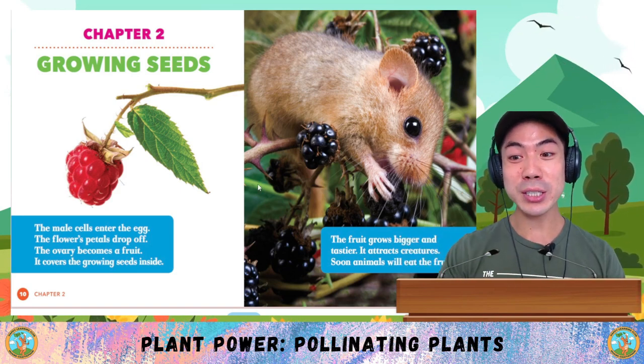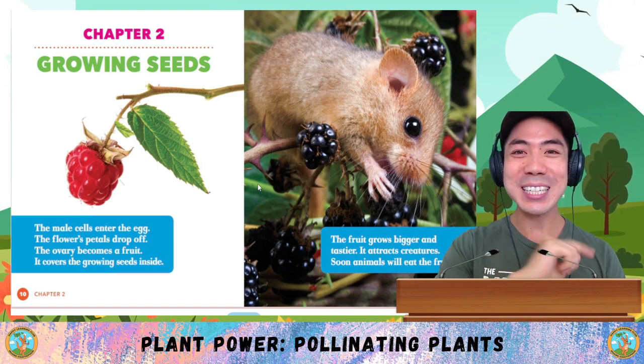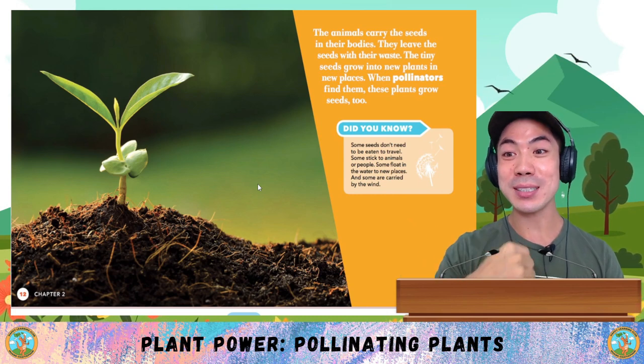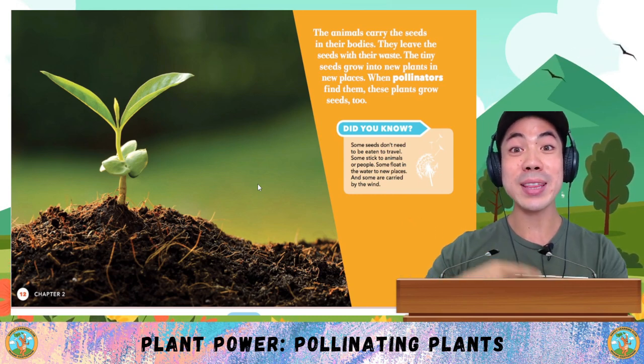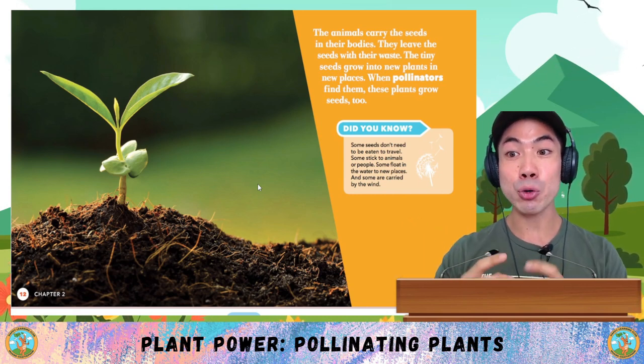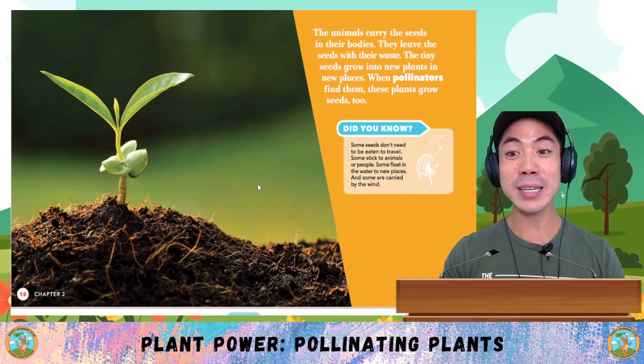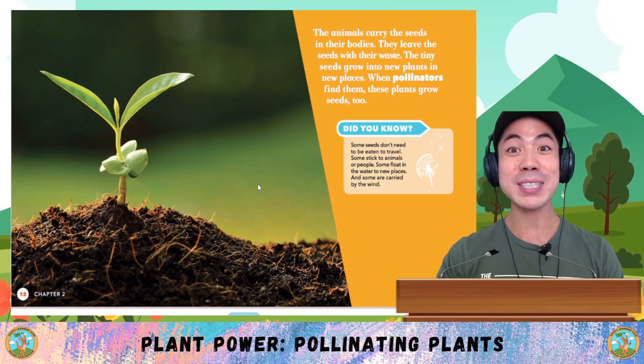It attracts creatures. Soon, animals will eat the fruit. The animals carry the seeds in their bodies. They leave the seeds with their waste. The tiny seeds grow into new plants in new places. When pollinators find them, these plants grow seeds too.